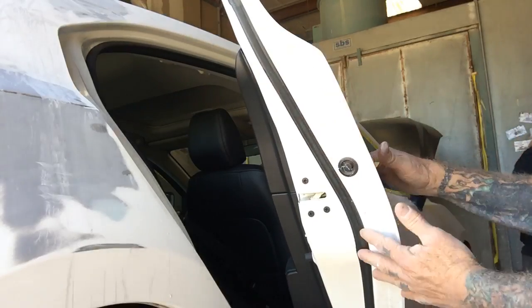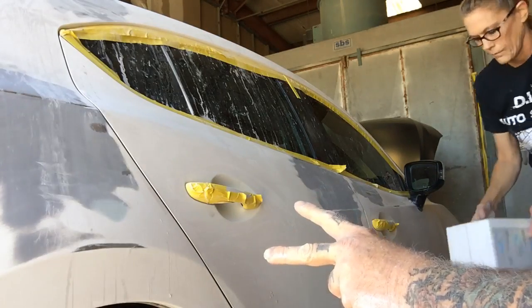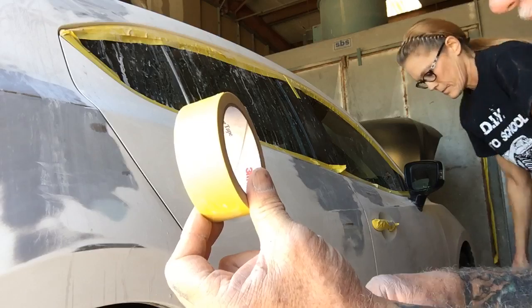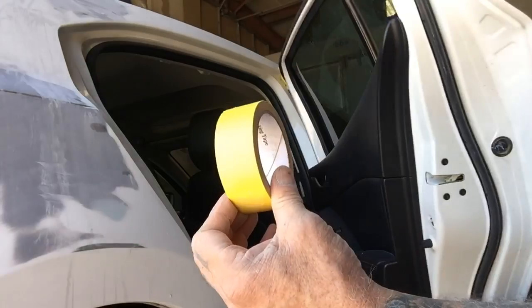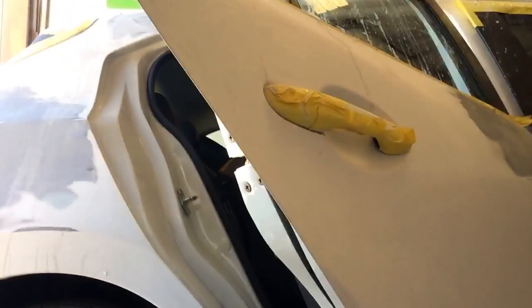Once again, we're not going to paint the door jambs. All we're going to do is paint the outside. So I'm going to show you two different ways of taping that door jamb off so you don't get overspray inside it. And the first way is the way that you'll probably want to do it, because the other way is kind of expensive. And what you'll do is you'll open your door just like this, and then I'm going to move this camera over here, and hopefully, okay, just like that. We're working in very tight quarters here, so bear with me. Let me back it up a little bit.